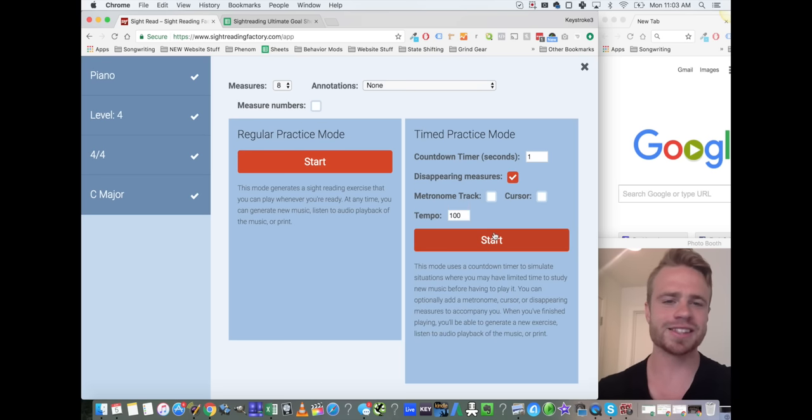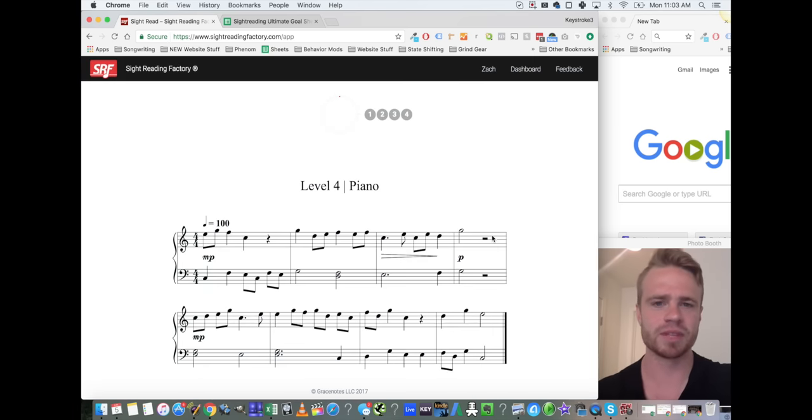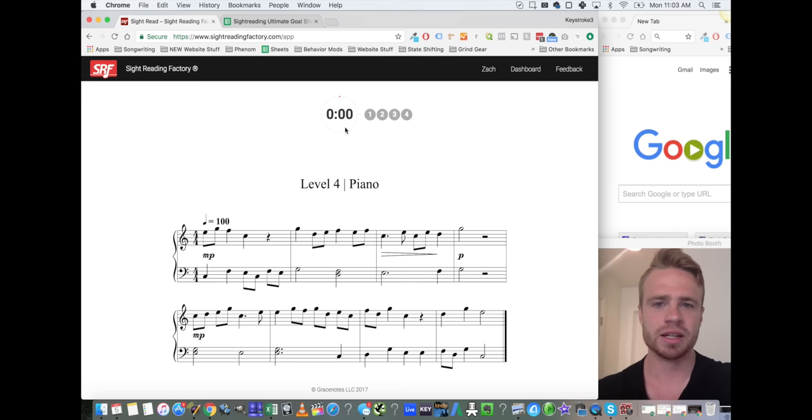Now this, honestly, to me, isn't a necessary step. It's kind of just a funner way to do it for me. If you hit start, it gives you the metronome count in, and you start playing along with it, and then the measure will disappear.